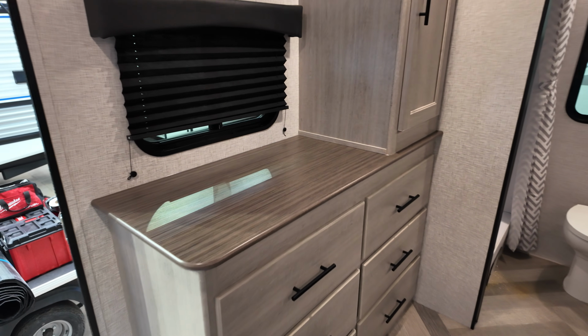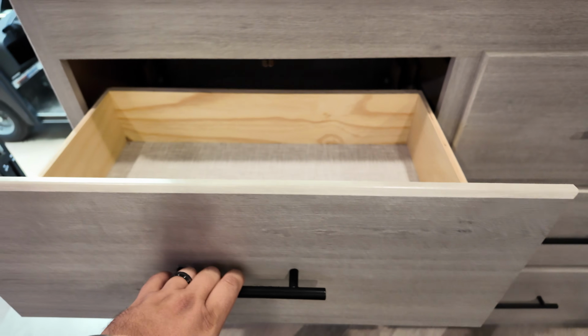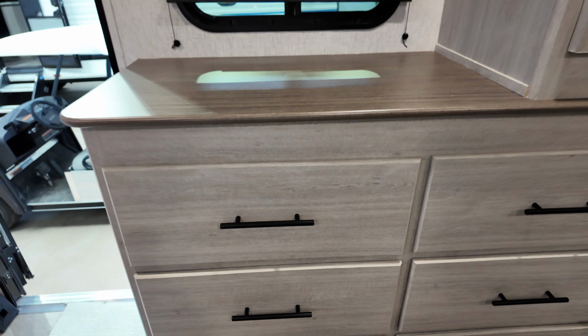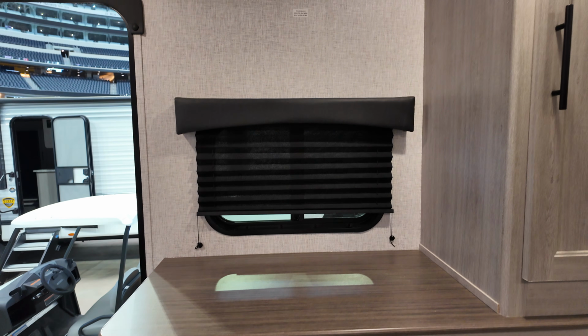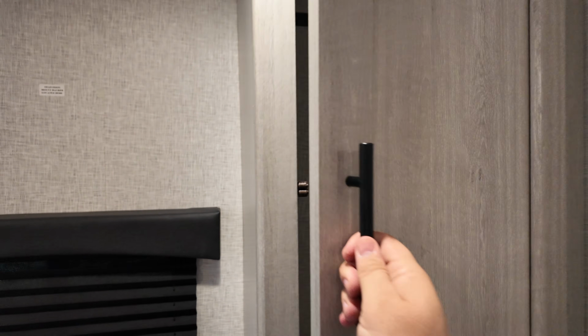But I love this dresser setup here. So you're going to get 6 dresser drawers, all looking just like that. So you got plenty of place to put some clothes, boxers, whatever. Window, place for a TV along with the appropriate plugins. And you also got a little bit of room for some hanging items.